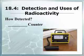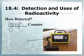Okay, how do we use radioactivity? What's the point? What do we use to detect it? Well, we detect it with the Geiger counter. And that just detects the alpha particles or the beta particles that are coming off of a decomposing compound. So we have these devices that can measure radioactivity. You might have seen it in the movies. Tick, tick, chirp, tick, tick, tick.